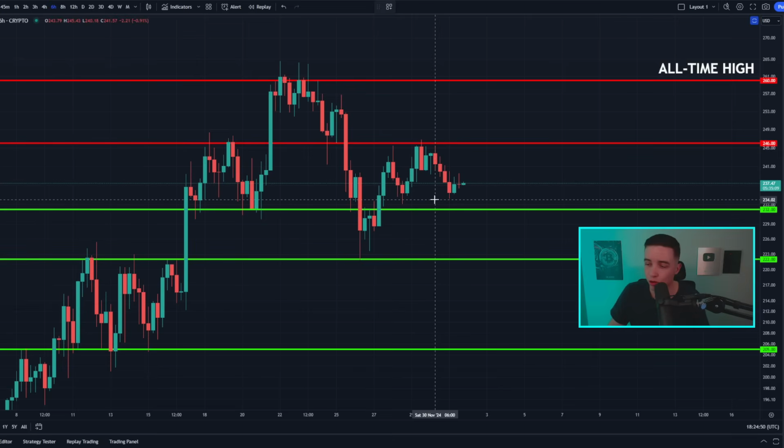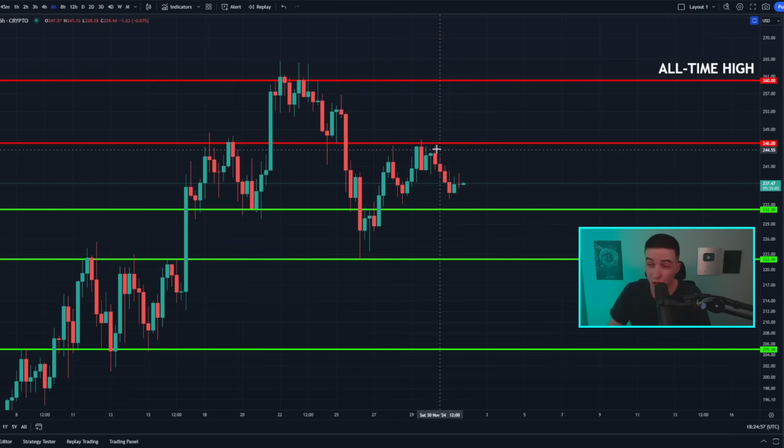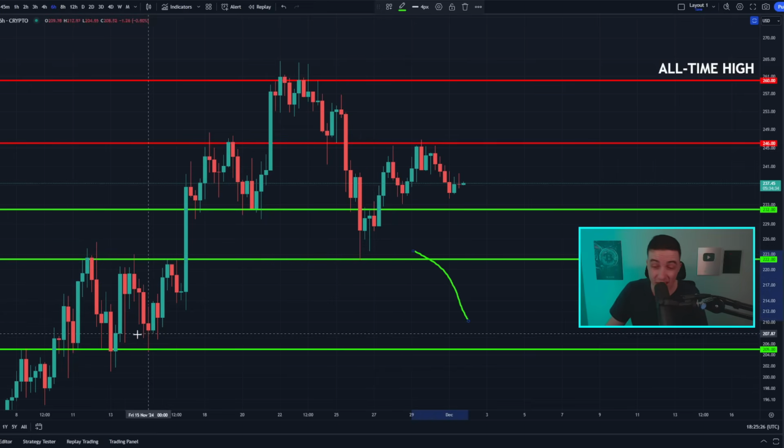So zooming into the short term, looking at the 6-hour chart, we have very strong resistance at close to $260. But before that level, we also have this short-term level of resistance at around $246 approximately, where we've recently rejected multiple times. But when it comes to short-term support, we do have a lot of support at around $232 to $233 approximately. But if we break below $232, then the next short-term support is at around $222. And below that level, the next short-term support is at around $205.